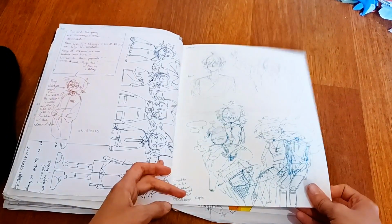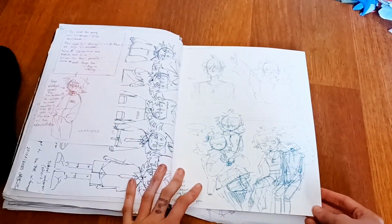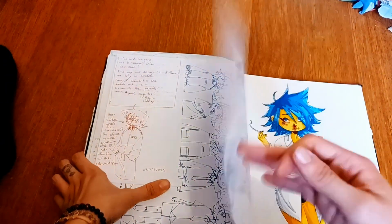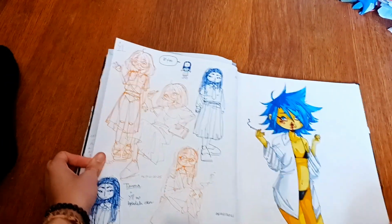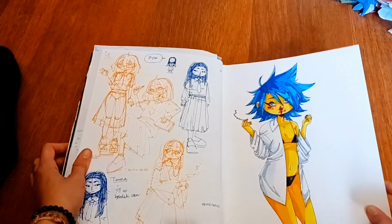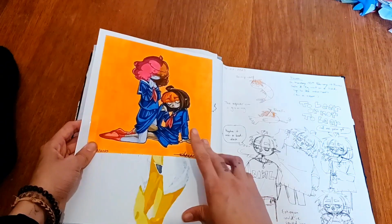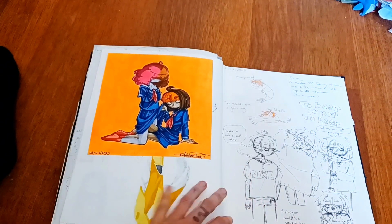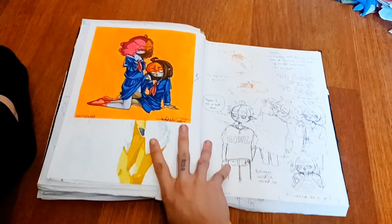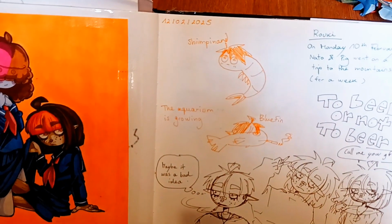More Blue and Alexander B. being bros. Yeah. I like those little sketches. They're cute, I guess. Paula. She got into a fight, probably with Blue. She also probably won. Also, this was from a reference that I found on Pinterest. If some of my drawings look like stuff you've seen on Pinterest, it's because it is stuff you've seen on Pinterest.